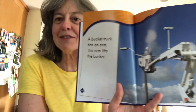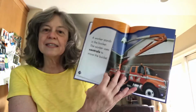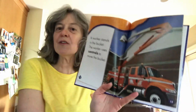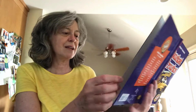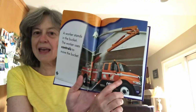A bucket truck has an arm. A bucket truck has arms and legs. That's pretty funny. The arm lifts the bucket. A worker stands in the bucket. The worker uses controls to move the bucket up and down. I thought the controls were in the cab, but maybe they're in the bucket. Is that right? Sounds like it. And here are the legs, and here's the cab.